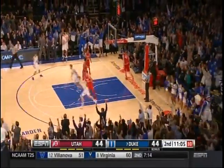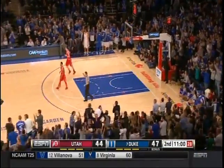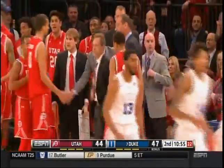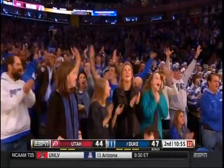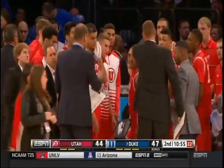Jones rattles home a 3. The Dukies are back, Sean. The Dukies are back. First lead for Duke since it was 8-6. They've scored 10 in a row. And sometimes you hurt yourself, Dick, by waiting for that media timeout. Absolutely. You said the spurt had been moving along for Duke for quite a while. He waited too long. I couldn't agree with you more. Duke certainly has total momentum right now.